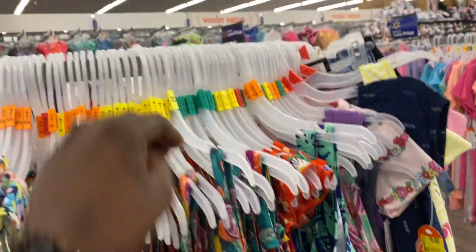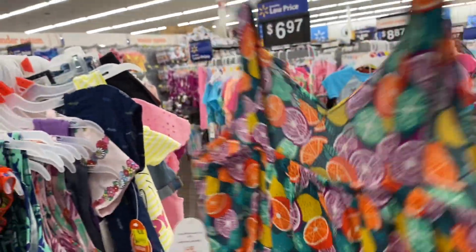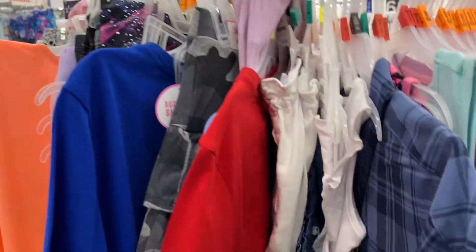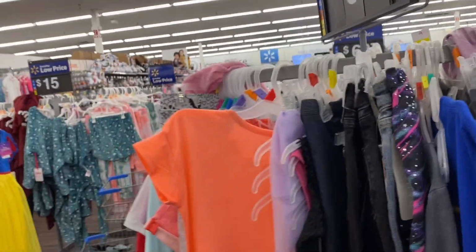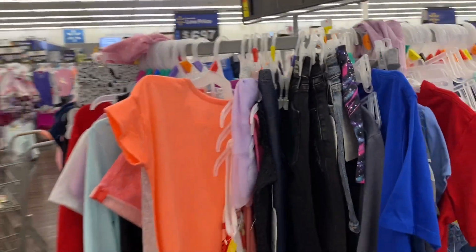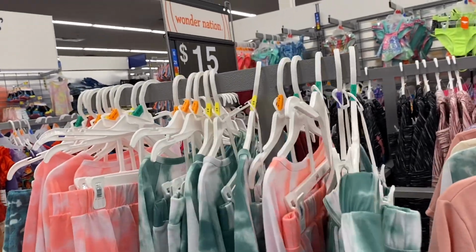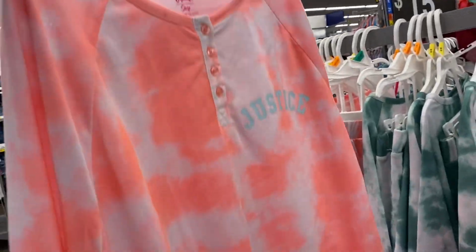Oh, they have a lot of these jumpsuits here for $7, really. Oh, this is nice. For $7. Oh, they have a lot here. This is $3. Man, it's a lot here. Like different prices. And check this one out, guys. This is one of the new collections. And this is $15.